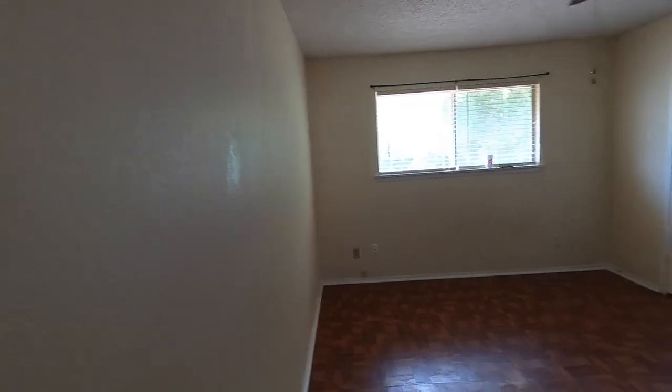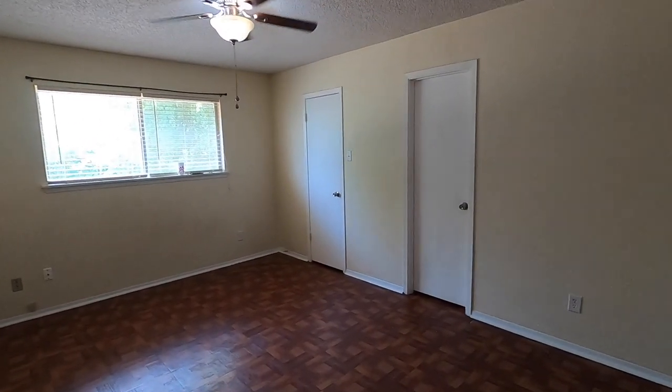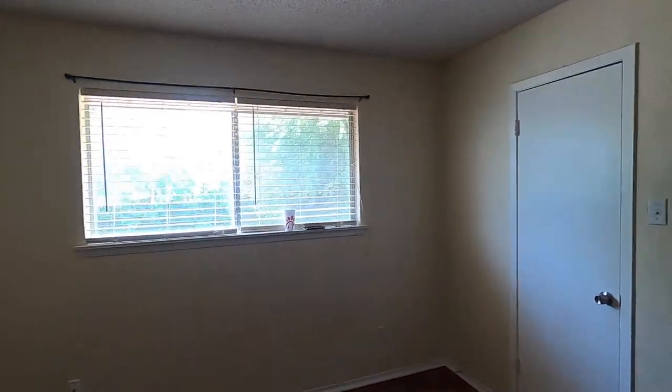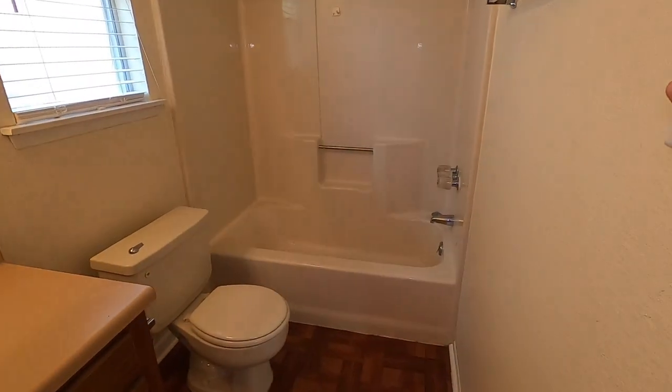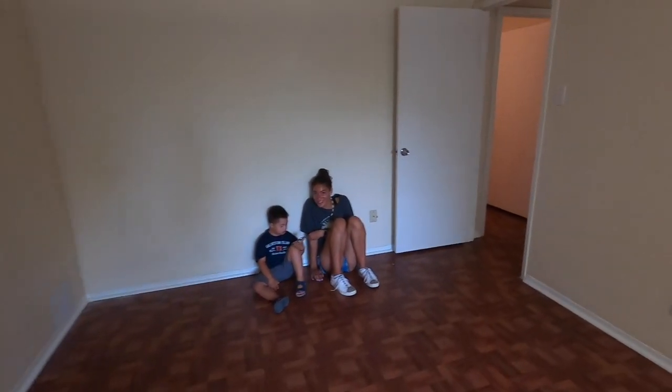This is the master bedroom. It's a good size with a nice view to the backyard. And here is the master bath. And their shared closet. This is the hall closet. It's pretty good size. Laundry room, laundry, and garage.